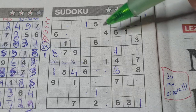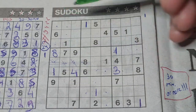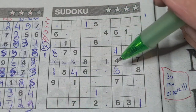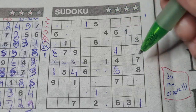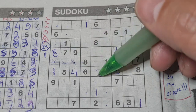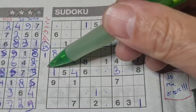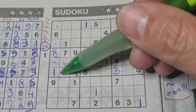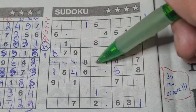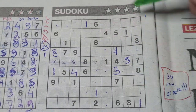Well, let me see. 7. I'm thinking. Need a 5 here. Need a 5 there. Well, in the middle row, we need a 5. These 3 boxes can't be 5 because we have a 5 in this big square. So no 5 in these 3 boxes. This box can be 5. We have a 5 in the middle column, no 5 there. So the only place left for 5 in the middle row should be there.